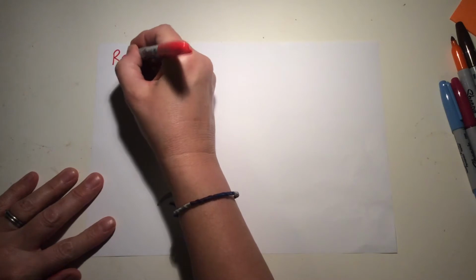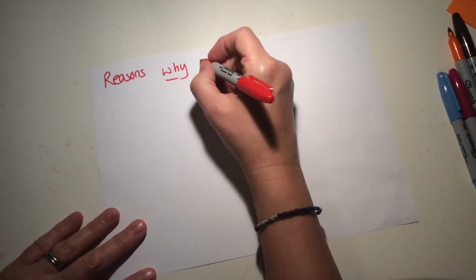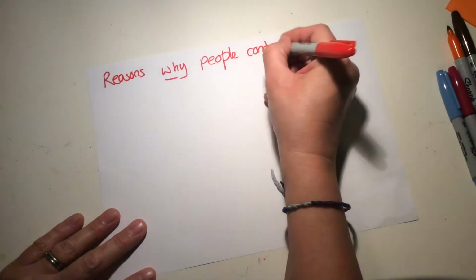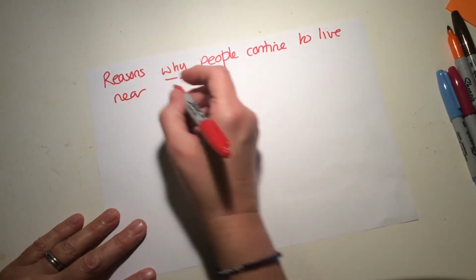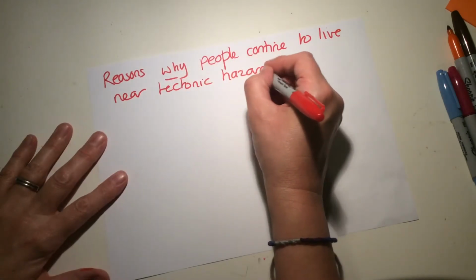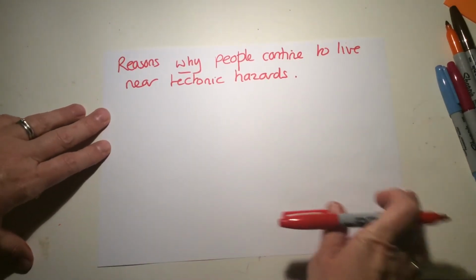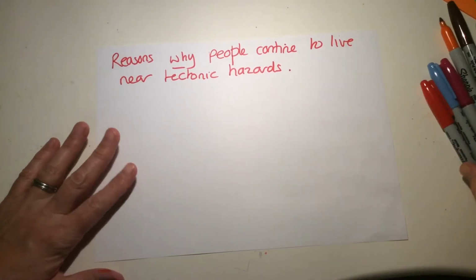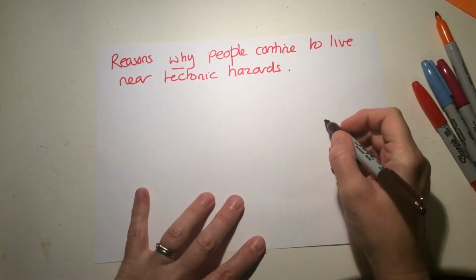Right, first of all, we want to consider the reasons, so this is from the spec, the reasons why people continue to live near tectonic hazards. So if you can think about why people might choose to live in an area near a volcano, why would they choose that? Why would they choose to live in an area that's at risk from earthquakes?